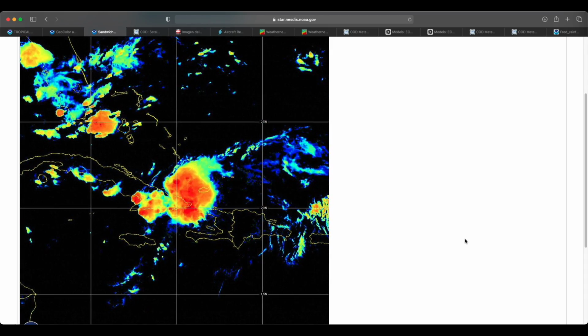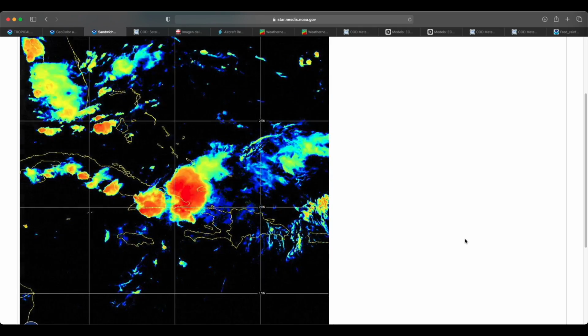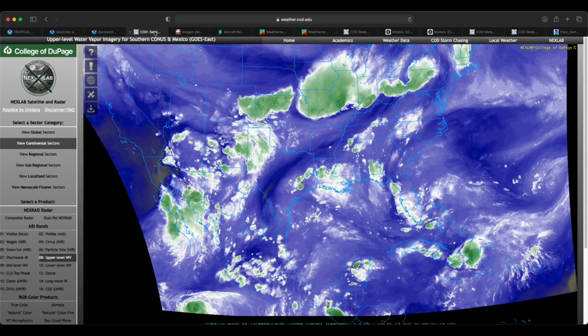The question is, can those central pressures continue to fall? Can those thunderstorms continue to develop? And that's something we have to check out in the next several hours.